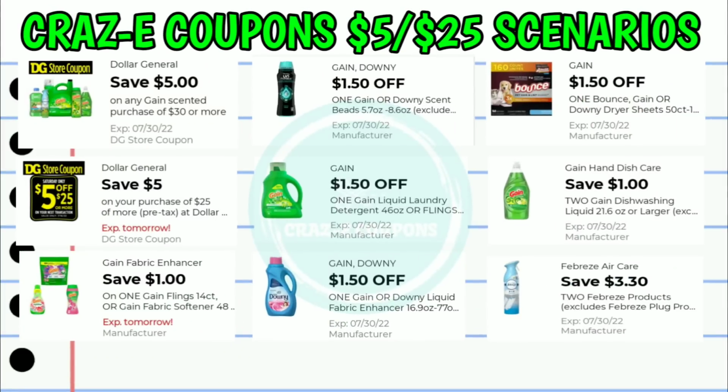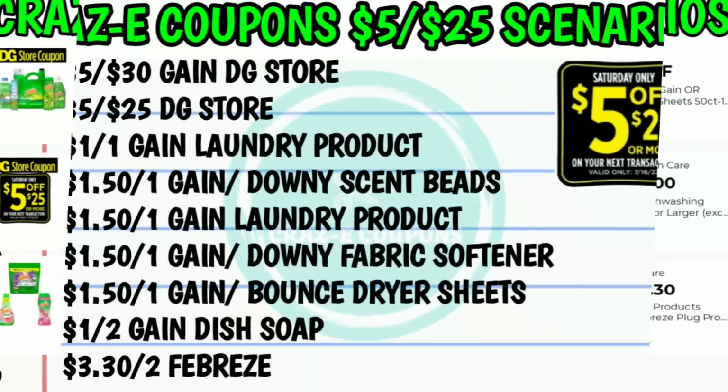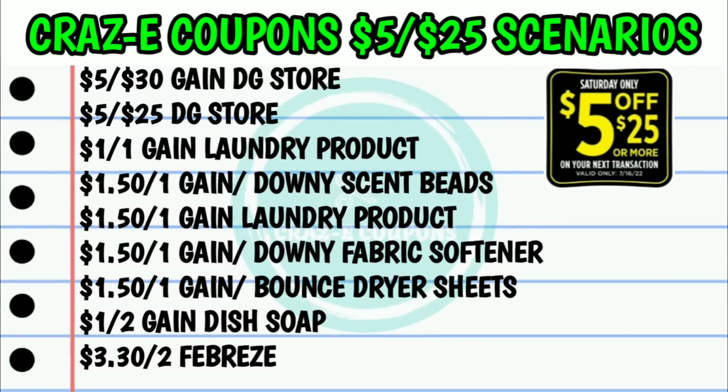And here are the coupons that you're going to need for this scenario. And here's your list of coupons. So of course you're going to need that $5 off $30 Gain, the $5 off $25, the $1 off 1 Gain laundry product, the $1.50 off 1 Gain and Downy scent beads, the $1.50 off 1 Gain laundry product, the $1.50 off 1 Gain and Downy fabric softeners, the $1.50 off 1 Gain and Bounce dryer sheets, the $1 off 2 Gain dish soap, and the $3.30 off 2 Febreze products.